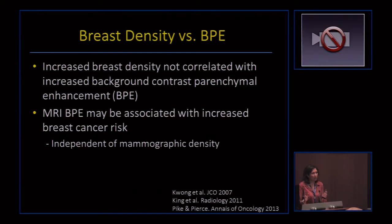As mammographers, we know that some dense breasts are a little less busy than others. And one marker of complexity might actually be background parenchymal enhancement on MRI. With MRI, we inject contrast, and cancers tend to pick up contrast. And some women have a lot of background normal tissue that takes up the contrast. They found that increased breast density was not necessarily correlated with increased background parenchymal enhancement, meaning that some women with dense breasts don't have a lot of contrast enhancement.